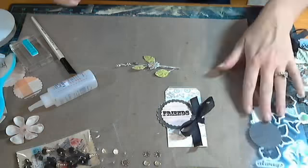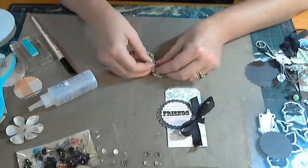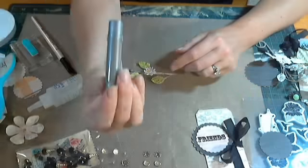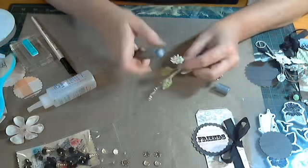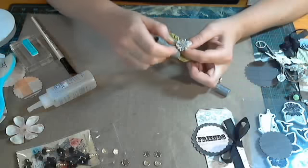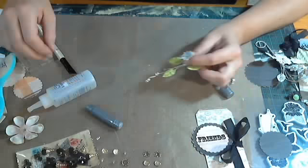Okay. Now this flower here, I can either leave it white, but I'm thinking that I might want to paint it silver. I have a silver gelato also. And this is going to be a little trickier because it's kind of bumpy, but I'm just going to go right ahead. And like a crayon, I'm just kind of adding color. Okay.